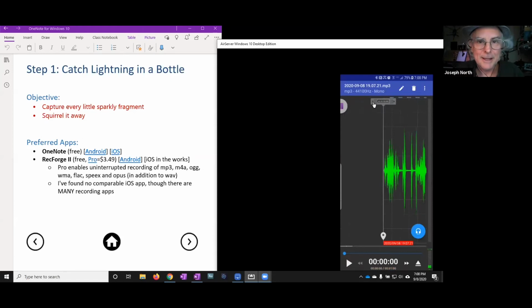I love this little app. That's all it does. It doesn't do anything fancy, but I've been using it now for several years, and I honestly could not live without it. Let me show you another app I can't live without.